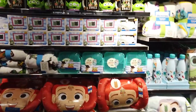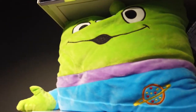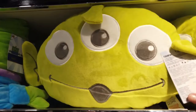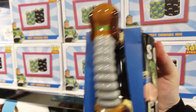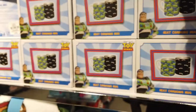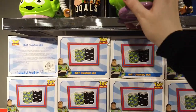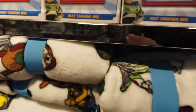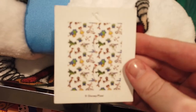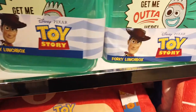And if we look on the back wall, we have some alien pillows. So he is £12, cushion is £7, squad goals mug, which is very nice, with a little slinky handle, he's £6, alien head with a fake plant in it, £7, heat changing mug, which is £6, and you have the throw, which is £6.